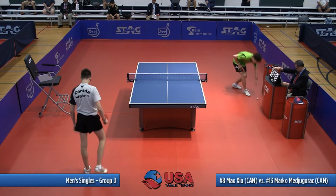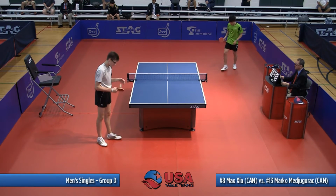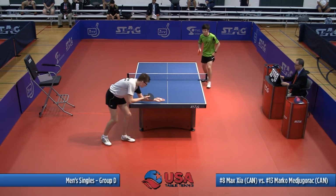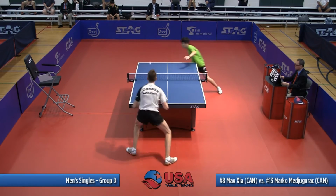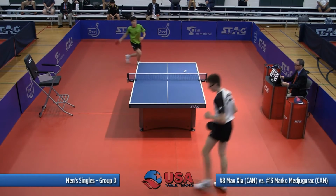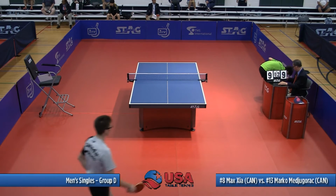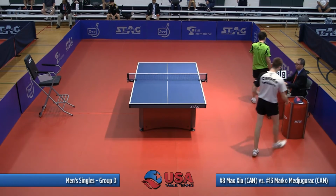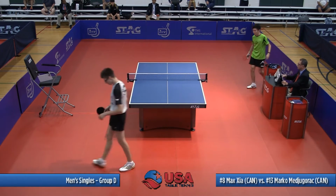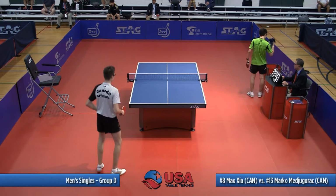What a shot by Max. I thought Marko had that one in the bank, but somehow Max Shaw pulled that one out. Amazing shot. I'll give Marko Medjugorac credit. I mean, that was an amazing, again, forehand rally. That's his strength. He thrives on using the forehand loop drive. That's his biggest weapon. And it paid off that time. 9-9, game three.